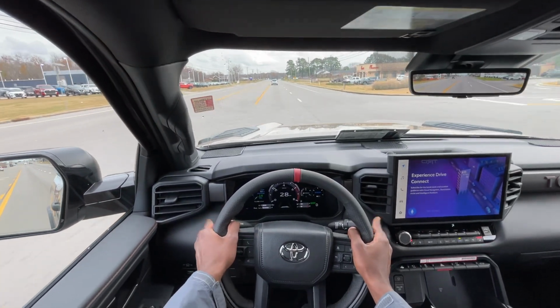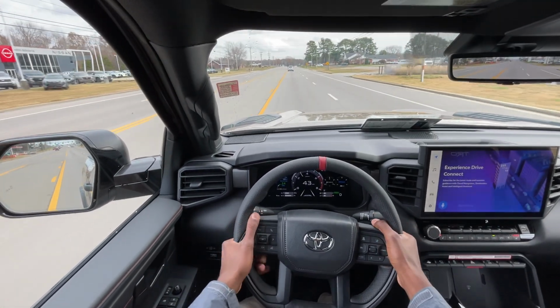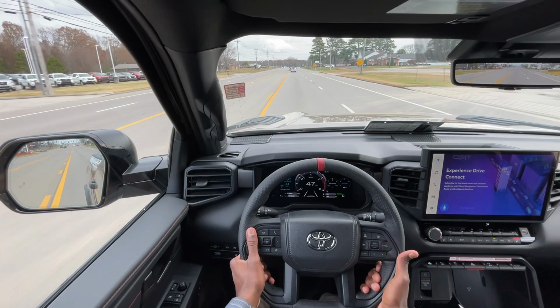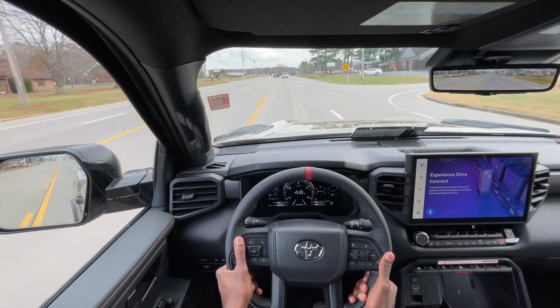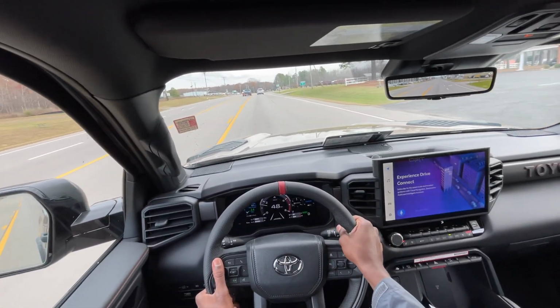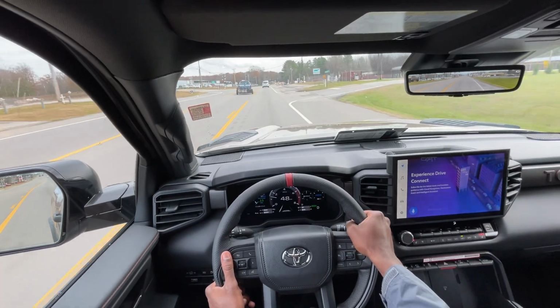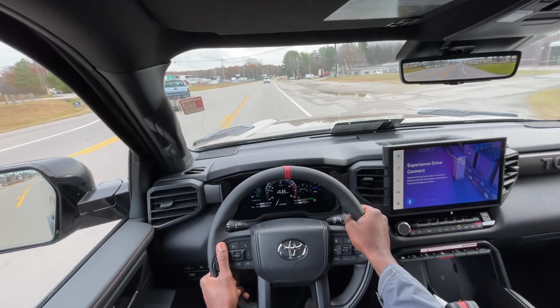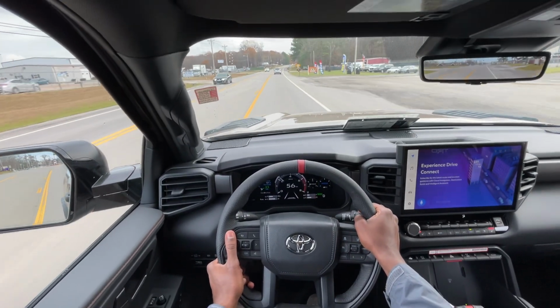So starting the test drive in this Tundra iForce Max, love the power output from the twin turbo V6 hybrid engine. Super quick without even trying. And it just has a nice aggressive groan to it. Part of that is, of course, from the speakers, but still has a nice sound to it.